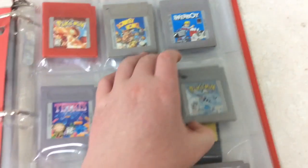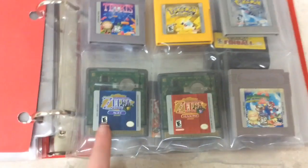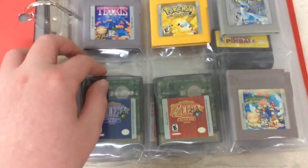And then we have Pokemon Silver, also nice. I think these 3 Pokemon games are cool. And we have the 2 Zelda Game Boy Color games.